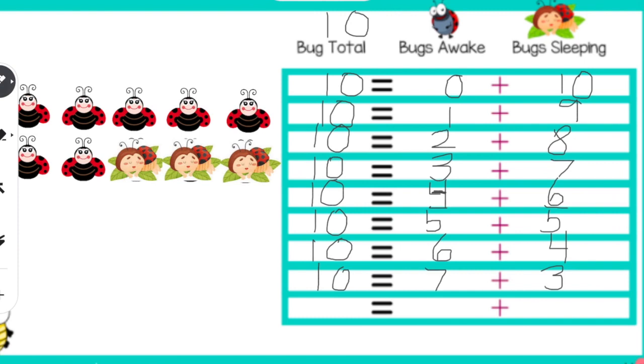Let's do one more. Ready? Whisper it with me so we can wake up this ladybug so nicely. Wake up, wake up, wake up. The ladybug is awake. All right, so we still have how many total ladybugs? 10. Let's count only the ladybugs that are awake by starting with our 5 frame. 5, 6, count with me, 7, 8.